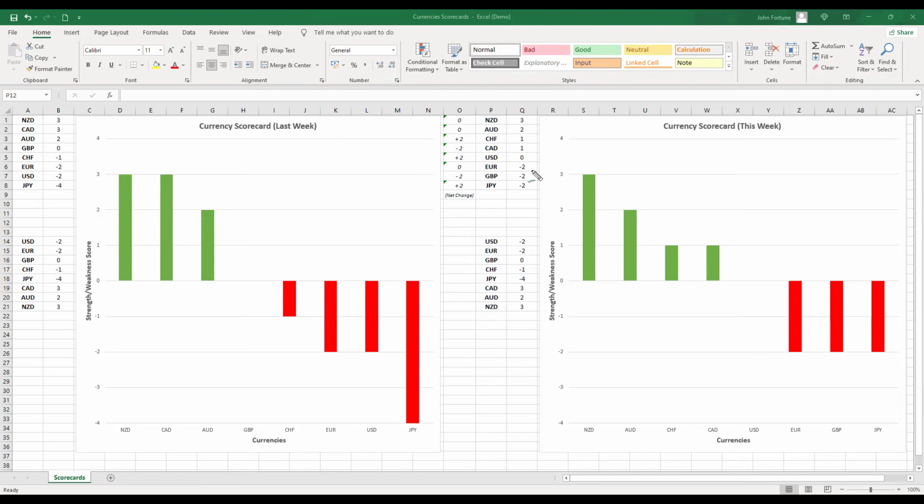The New Zealand dollar is still the strongest currency, followed by the Australian dollar, and you can see there has been no change since last week in those two currencies. So once again, I do like Australian and New Zealand dollar strength plays going into this week.